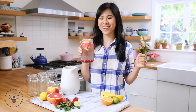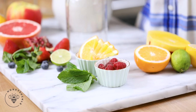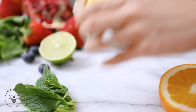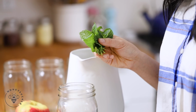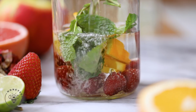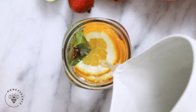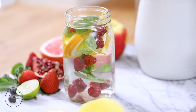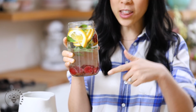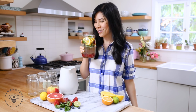So refreshing. So next up we have raspberries, orange, and mint. In my jar, I'll fill it with a handful of raspberries, some orange slices, and a sprig of mint. Fill it up with water. Raspberries have anti-inflammatory properties, and a whole orange can provide up to 130% of your daily recommended vitamin C. And mint can help freshen your breath. I love how vibrant this looks. We're gonna call this the Refresher.